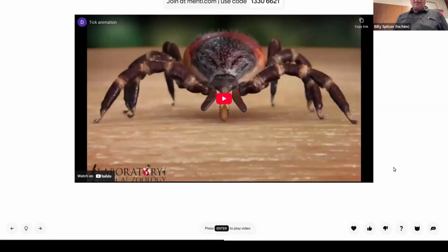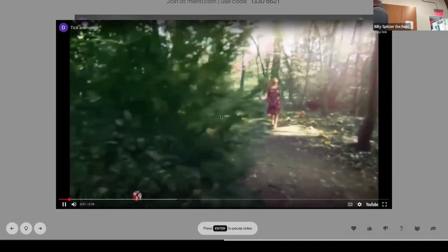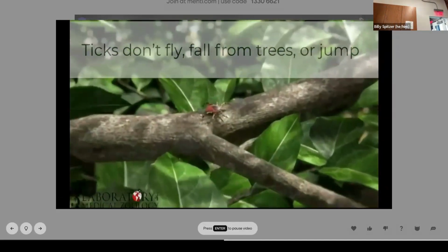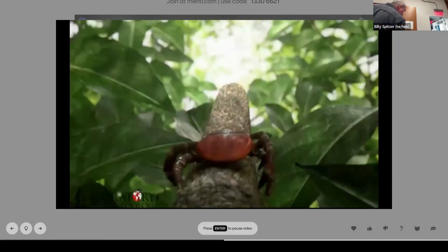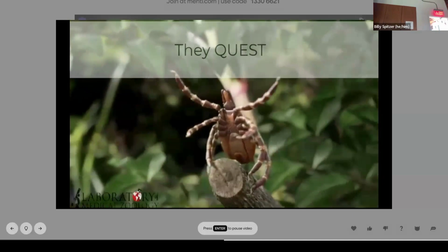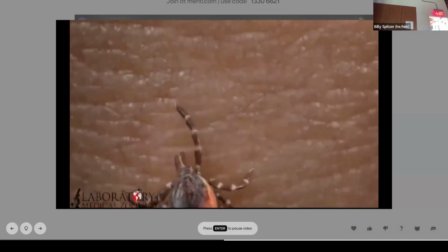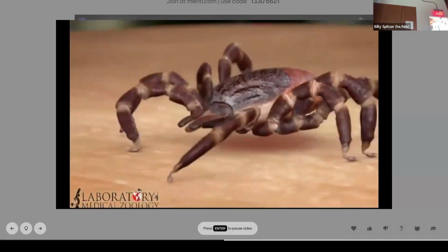Let me show you the behaviors of ticks. One of the myths about ticks is sometimes we hear people say they fly or they jump from trees. They don't do any of those things. Here's what ticks do. They crawl out to the end of a branch and then they quest. So she puts her legs out and then she waits for someone to come by. And then she grabs, she makes purchase on the host, and then she crawls around.